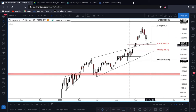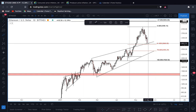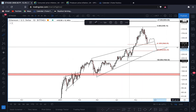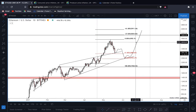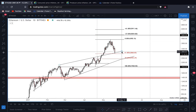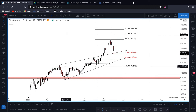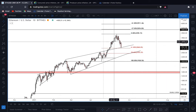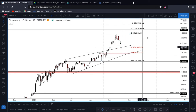You can see we have retested the 61.8. There is still potential that we see a bounce from here and fail and then push back down towards the bottom end of this channel and then continue into the highs. So just be wary of that. Right now I am buying long term. However, I will not be trading this with leverage unless we have stronger confirmations, potentially even if we come into 2,500, decent level to start looking for those long entries.